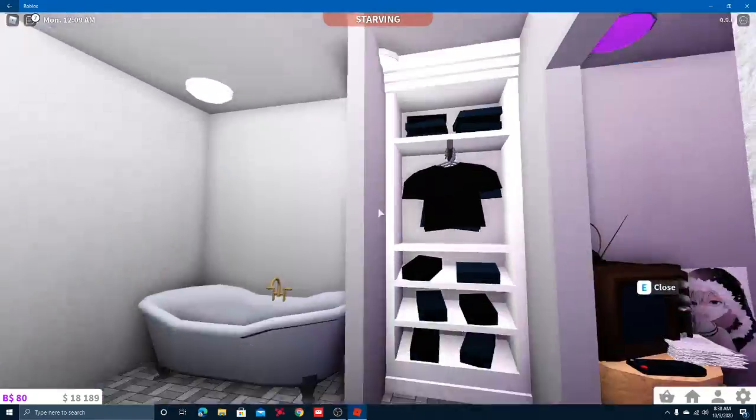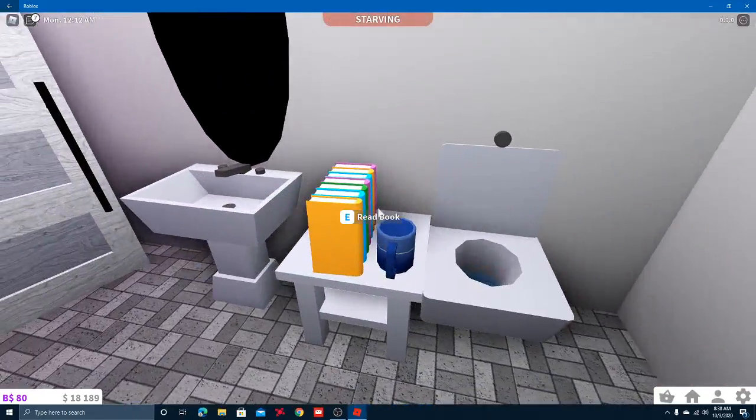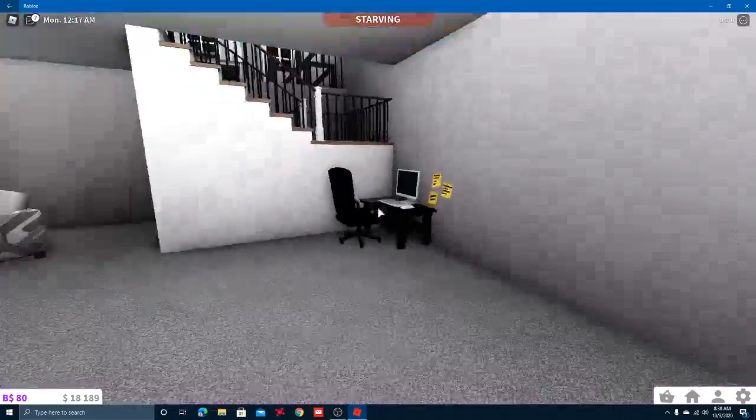Then here is a little bathroom. We have a closet there, books to read on the toilet, because I don't know, I'm not a teenager, I don't know what teenagers do, especially those immature ones.